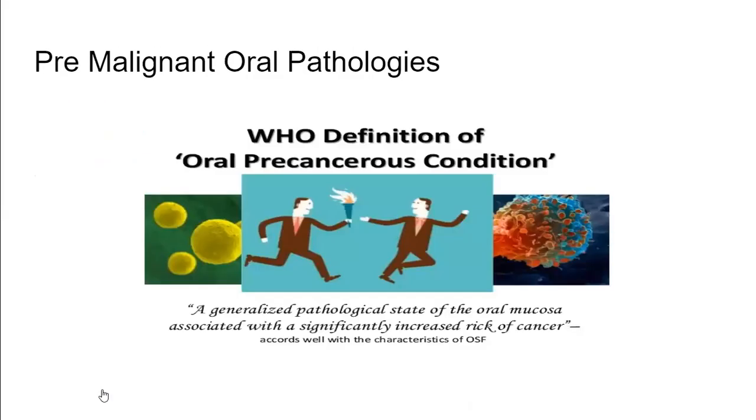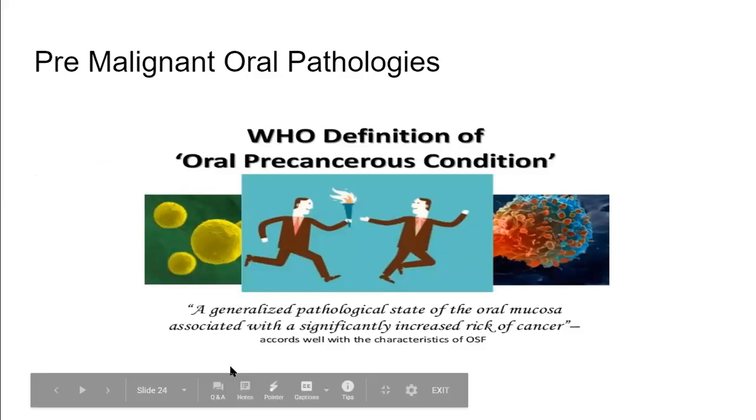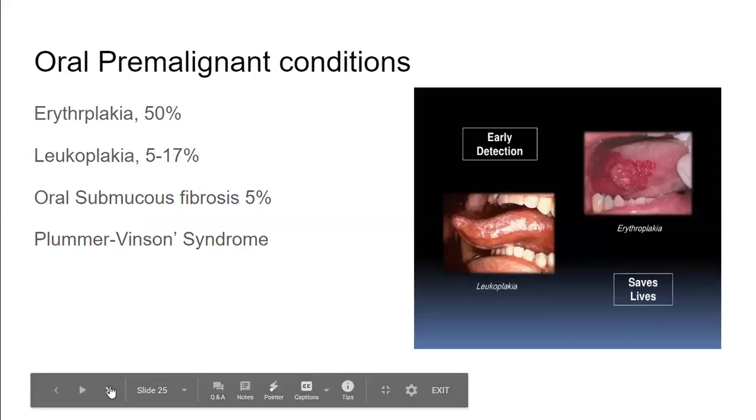This is how WHO has tried to explain what a pre-malignant condition is, that it can go and get converted into a proper frank cancer. It is not cancerous as yet, but it may go. So they have a tendency of becoming malignant.